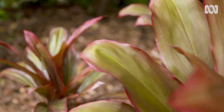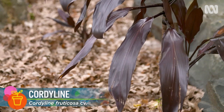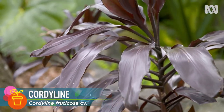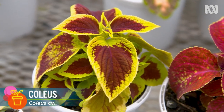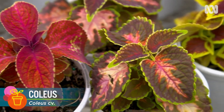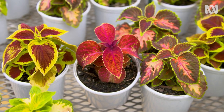Alternatively, there aren't many plants as richly coloured and easy to grow as the big-leaved Cordyline fruticosa cultivars, which like full sun to part shade, or coleus, which needs a minimum of part shade but likes to stay moist. But what if you garden in pots? Well, I've got a great solution that'll work there just as well.